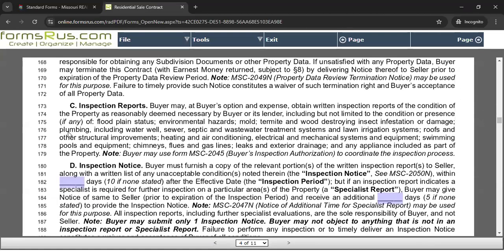Inspection reports. Buyer may, at buyer's expense, obtain written inspection reports on the condition of the property reasonably deemed to be necessary by the buyer or its lender. Here are those magic words again, folks: including but not limited to condition and presence of floodplain, environmental, mold, termite, wood, et cetera, et cetera. I'm not going to go through all that. Your buyer has the right to inspect anything on that property they want. Magic words, including but not limited to. So we're going to go get the property inspected.